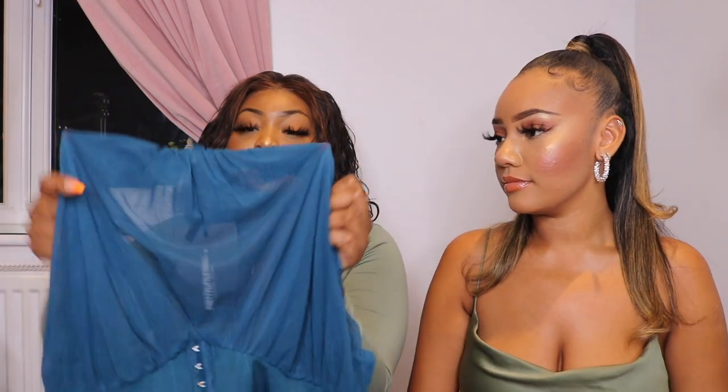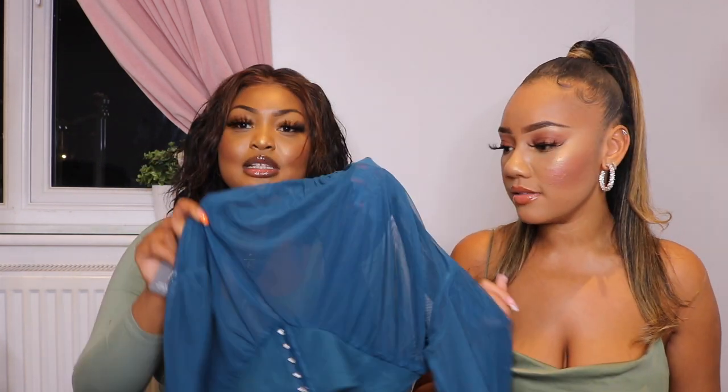So my last item, guys, I got this teal blue mesh top. I just really saw it on the model and I was like, oh my god, I have to get it. It's got the hook thing here, if you can see. I really liked it in this mesh. Because it's mesh, I thought a lace bra or something like that, just so it can blend in. It will blend in well with the top. Yeah, a lace bra would look really nice.